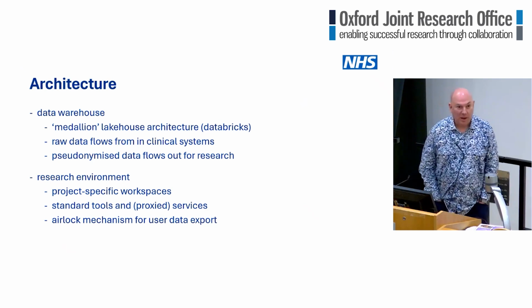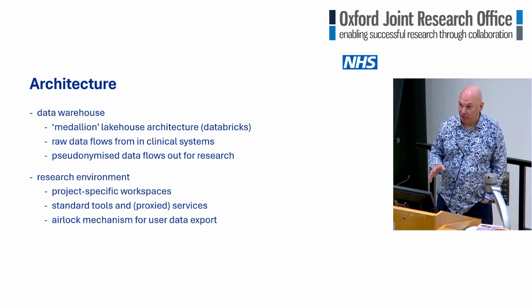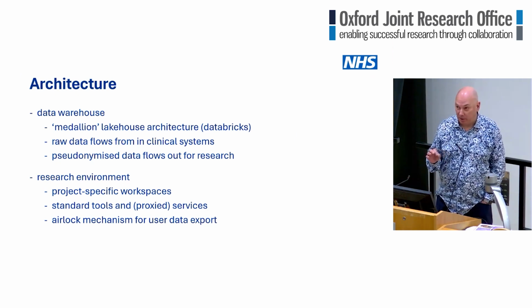So what's in secure data environments? Some people have also used the term trusted research environment. This can mean different things to different people. What's important about ours is that the kind of research we want to support, we focused on, is clinical and translational research more than simply observational.